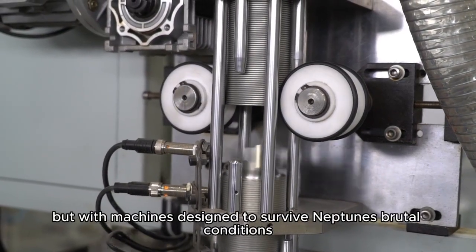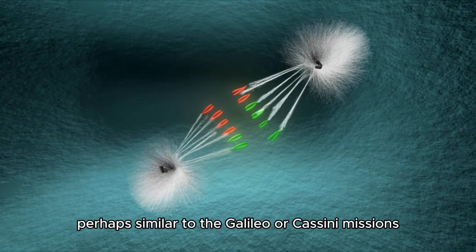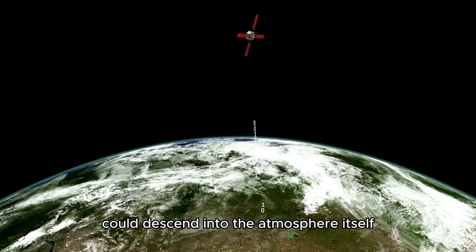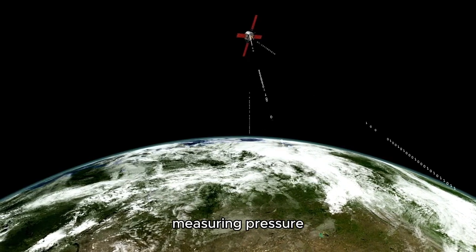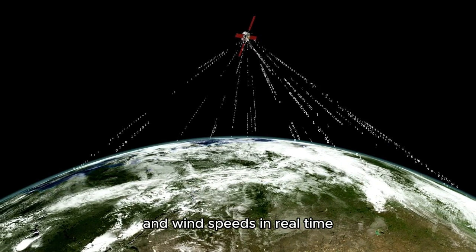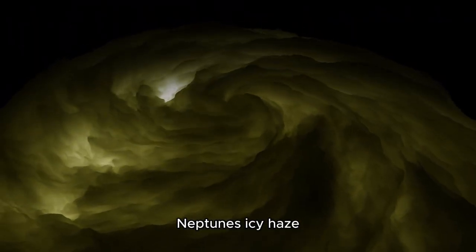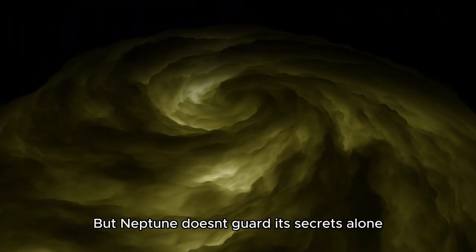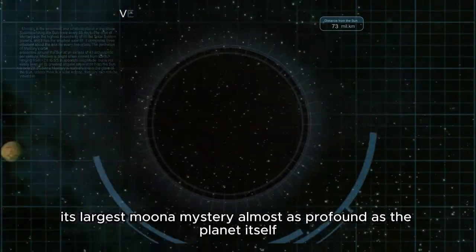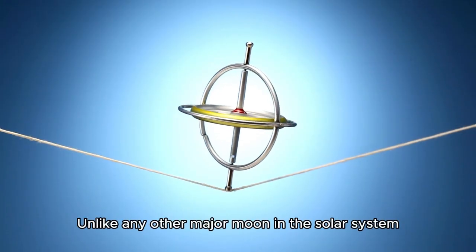Until then, JWST continues to be our silent sentinel, capturing faint reflections and ghostly shadows from billions of kilometers away. Each new image sharpens our vision of Neptune, reminding us that this frozen giant is anything but inert. Stormy, moody, active, and utterly alien. These discoveries also force us to reflect on our place in the solar system. Neptune is not just another distant planet. It's a time capsule from the solar system's earliest days, a guardian of secrets about planetary formation, atmospheric chemistry, and perhaps even the origins of life itself.